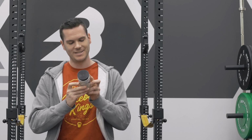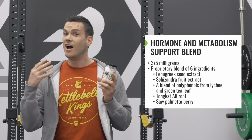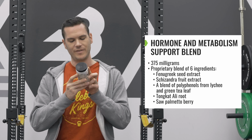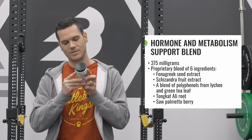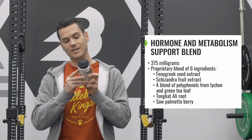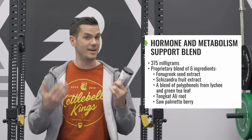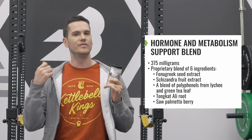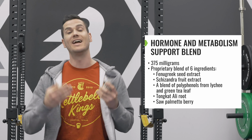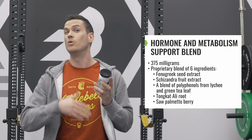Nonetheless, the first one here is the hormone and metabolism support blend. You get 375 milligrams of 6 different ingredients. Those are fenugreek seed extract, schizandra fruit extract, a blend of lychee fruit and green tea leaf polyphenol extracts, tongkat ali fruit, and saw palmetto berry. Now, according to VitaHustle themselves, these are linked to improved immunity, stress response, blood flow, and recovery. Most of the data on this is actually about testosterone support and hormonal health.